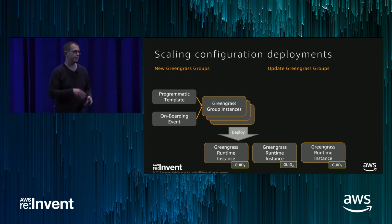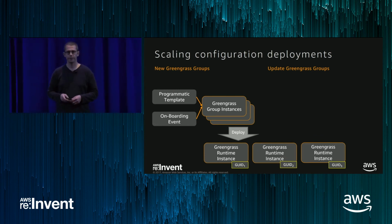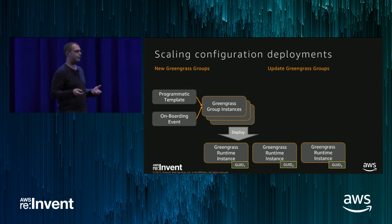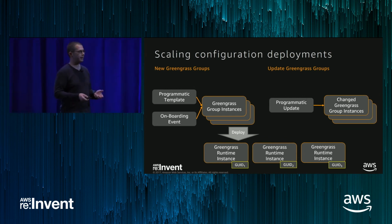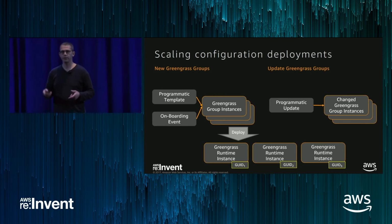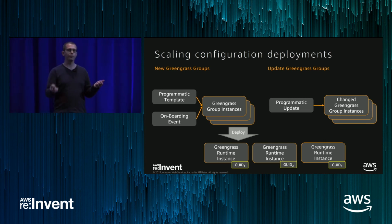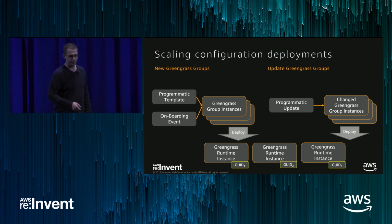Okay, so we can do that as one-offs. We can do that as groups. It depends on your particular use case and how you're going to market. But now the challenge is, how am I going to update stuff? I need to have the same kind of programmatic update to upgrade those thousands or tens of thousands or hundreds of thousands of groups. Because remember, one Greengrass group has a one-to-one relationship with an actual physical device. So then I can go ahead and deploy that.